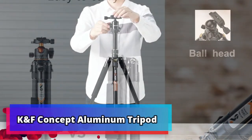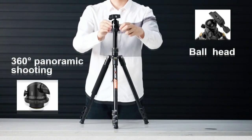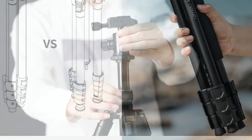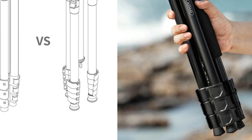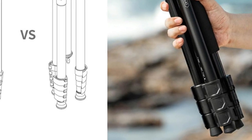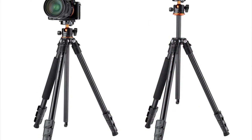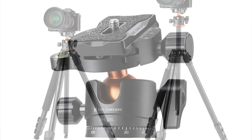Product number 3, K&F Concept Aluminum Tripod. The K&F Concept Aluminum Tripod is an ideal tool for photographers who want to capture images with the utmost precision and stability. Featuring an adjustable center column and a lightweight, yet durable design, this tripod offers the portability and versatility needed to capture shots from a variety of angles.